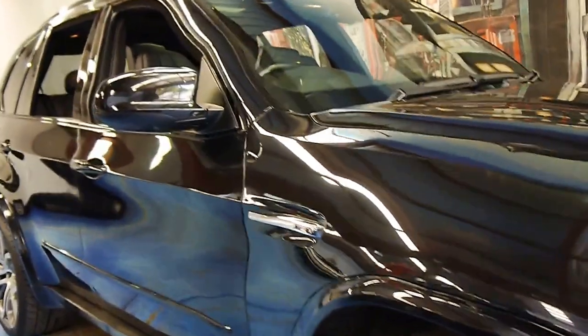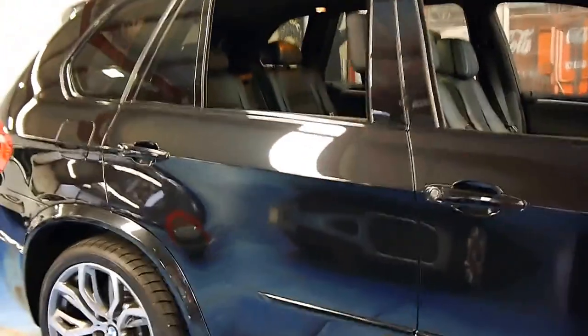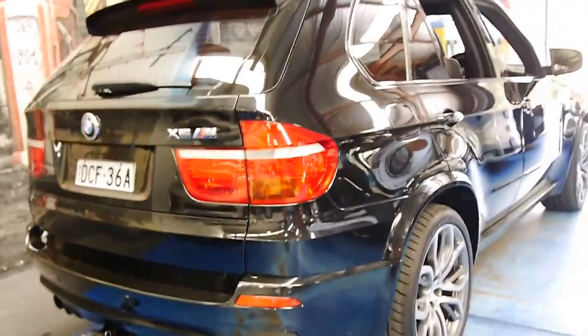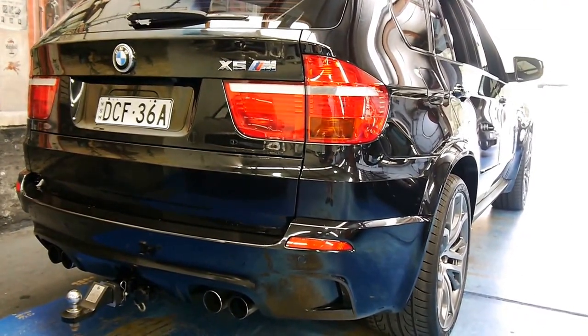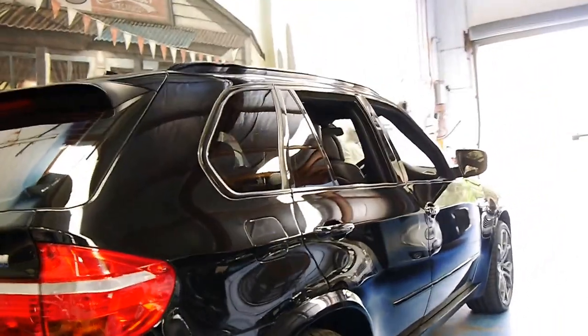My name is Philip Tarrant and today we have for you a 2009 BMW X5 M. It is a genuine car. It's got the motorsport accessories, the engine, the quad exhaust system, and is absolutely stunning.